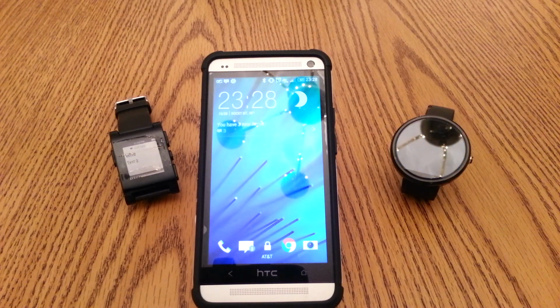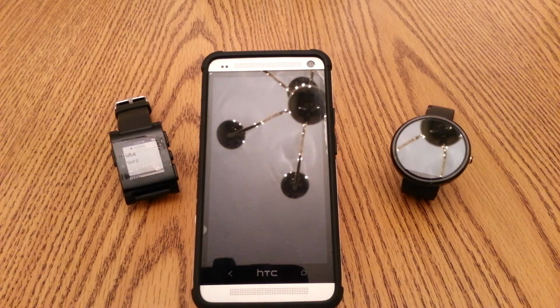As you can see, for some unknown reason, at least to me, the Moto 360 has a small delay in notifying from the time it receives a message on the phone. In contrast, the Pebble pretty much notifies you before the phone, which is strange. I mean, there's nothing too major, but maybe Google can make an adjustment to the firmware so that the Moto 360 can show those messages a little bit faster.